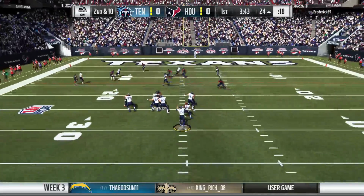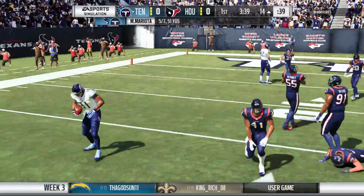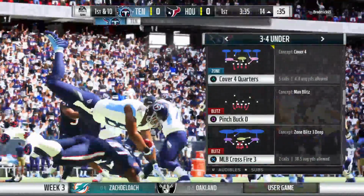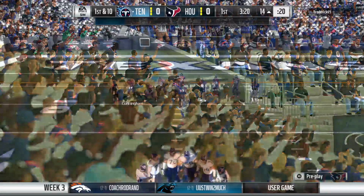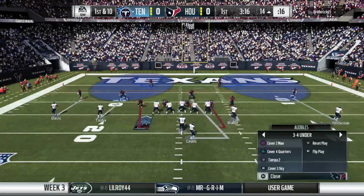Off play action to Henry. Here's Mariota. Smith catches left side. And down inside the 15 he goes. Give him 10 yards there as this offense is on a roll. This drive continues to plunge forward. A first red zone opportunity for the Titans. It's 1st and 10 at the 14.